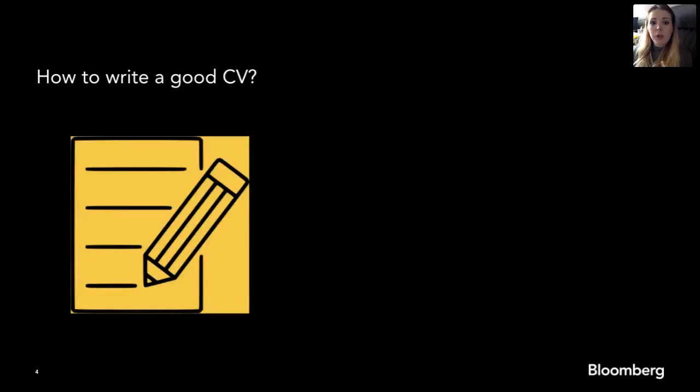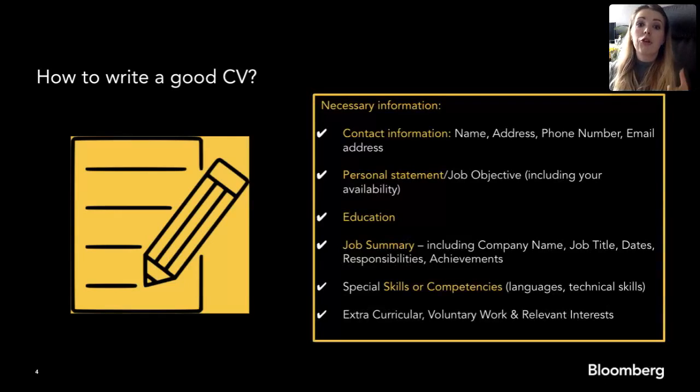So we are going to start with the basics, and I really wanted us to think a little bit about what a good CV should consist of. In this table, in this slide, you can see the most necessary information that you should include. So let's start from the very top of your CV.